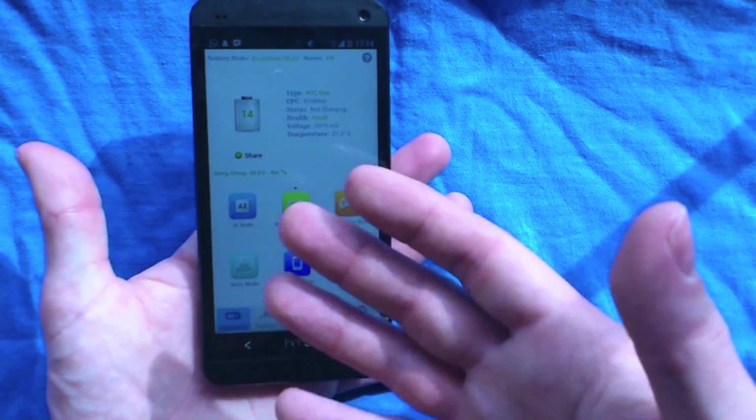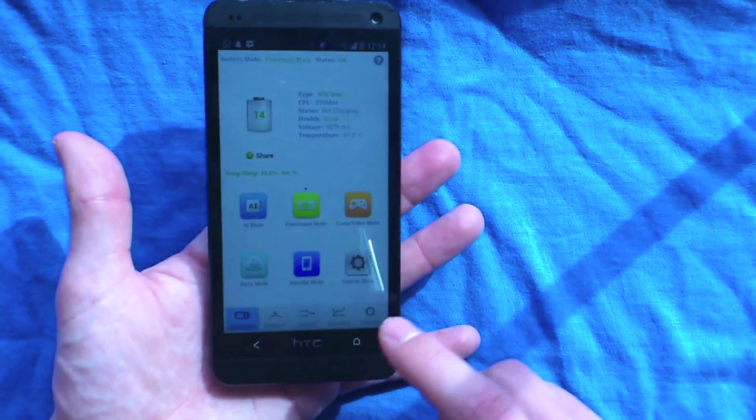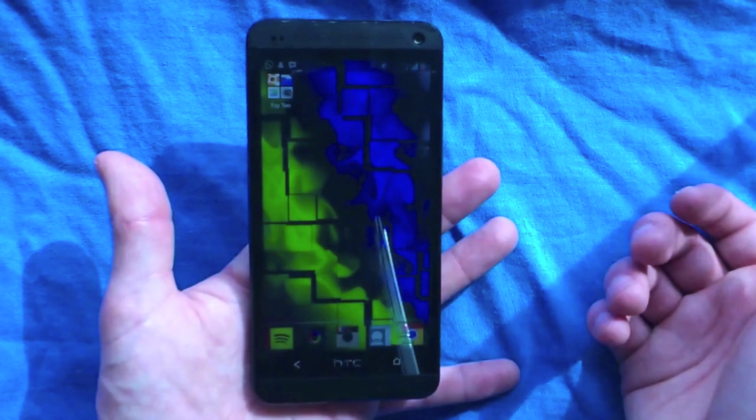I'm not going to dip into it now because it really is too much to talk about, but it's just a very good power saving application that if you're interested in having more battery life, I suggest you check out.